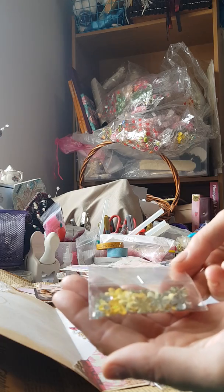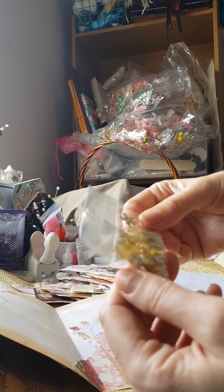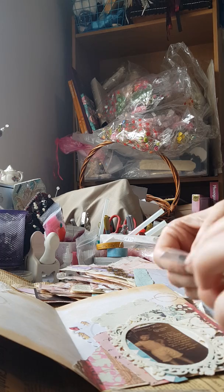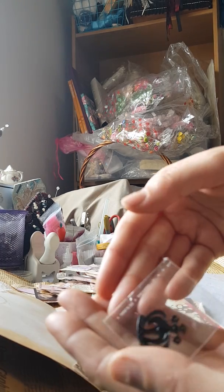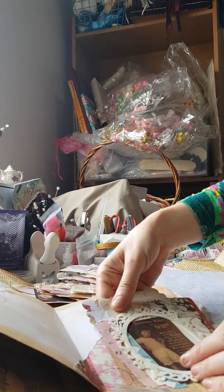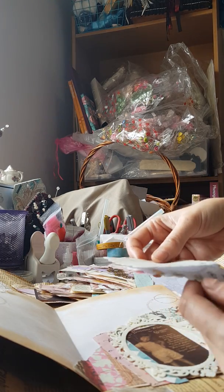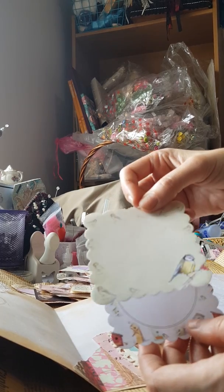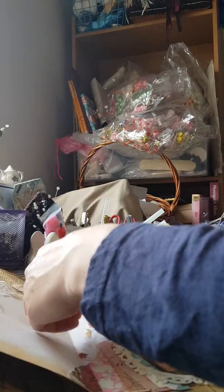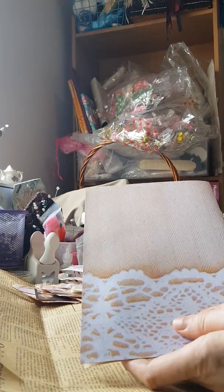Got some beautiful sequin trim. Beautiful flowers. Beautiful. Thank you. Oh, wow. And the crown. It's an acrylic black crown. Thank you. We've got a couple of tags. Oh wow, that's been done with a Nestle's die cut, I believe. So pretty. Thank you so much. That is so, so pretty. Beautiful. And there's the back.